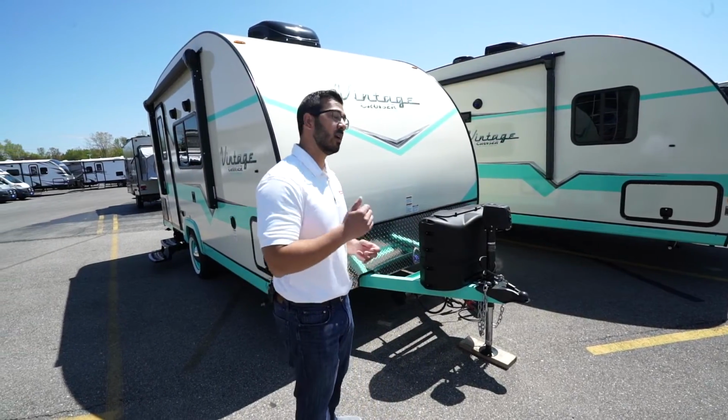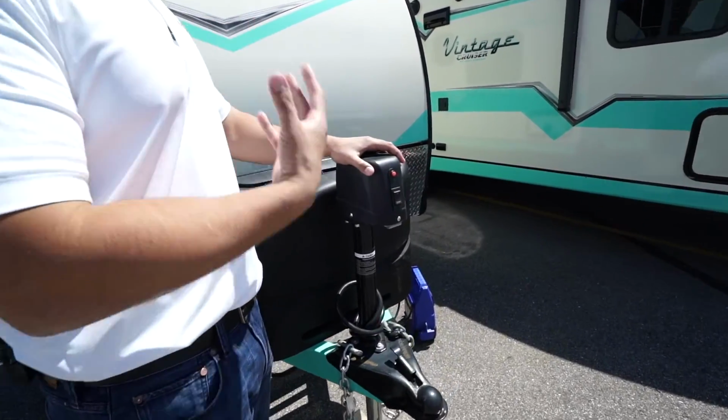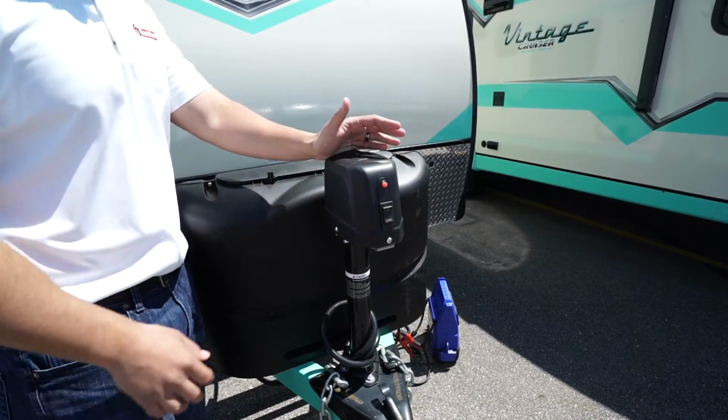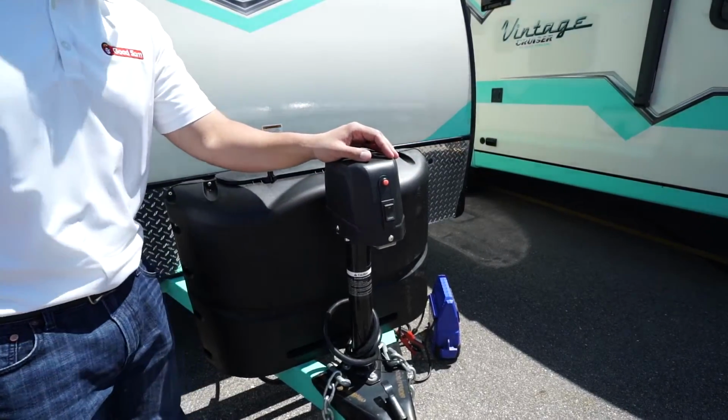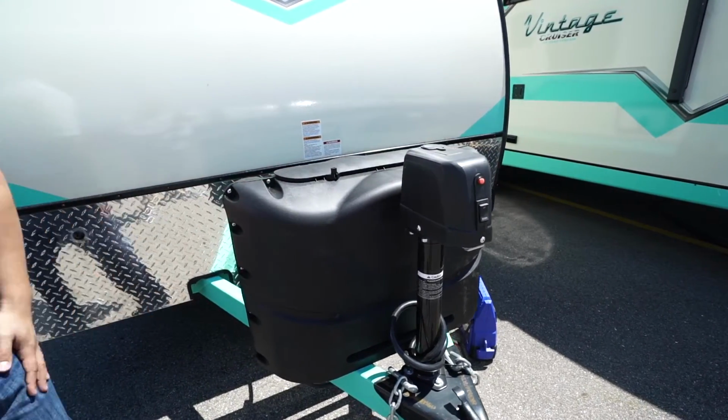2020 Vintage Cruiser 17 SCD. So as I mentioned inside, this one has an old vintage look, but modern amenities. Part of that is the power tongue jack, which makes it a lot easier to hook up and disconnect from your tow vehicle. Right behind that, two 20-pound propane tanks with the cover.